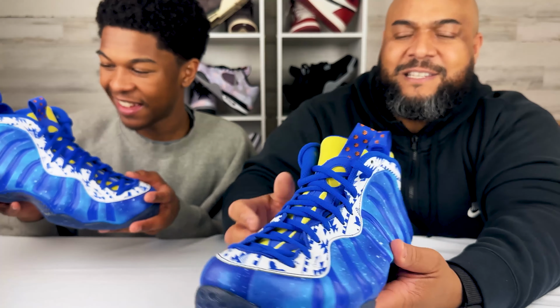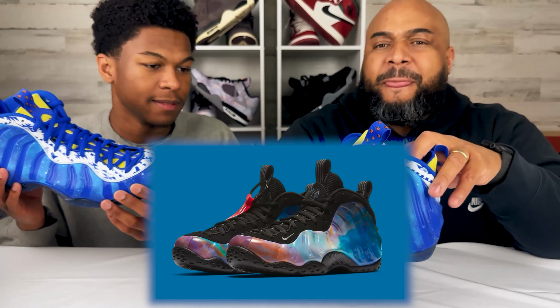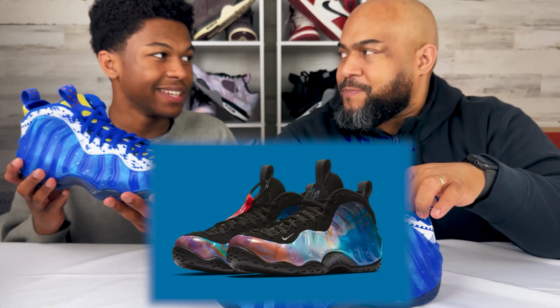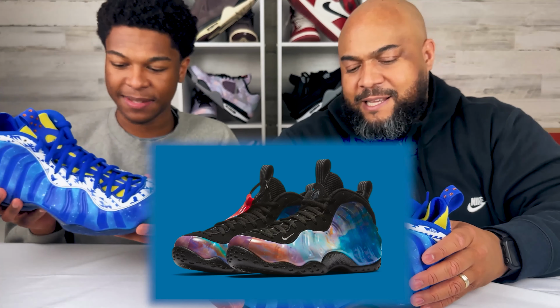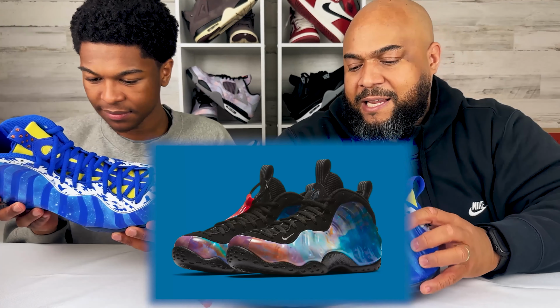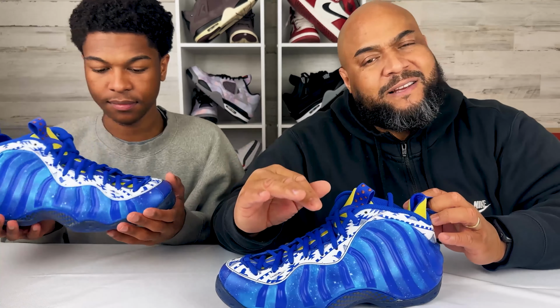That's hard. And these are similar, they kind of remind me of the Galaxy foams, which we're here in the DMV area. That's what I was thinking. Yeah, the Galaxy that had that starry sky on the side. Right. Yeah, it's got that same schematic. Yeah, these are very similar to the Galaxy. They're just darker, but here in the DMV, Foamposites have been huge since the 90s when they dropped.